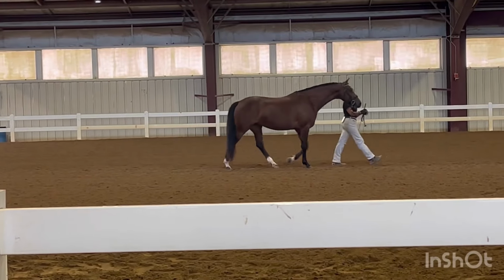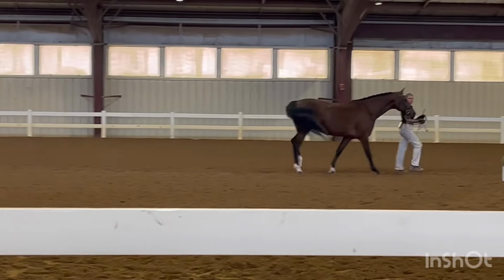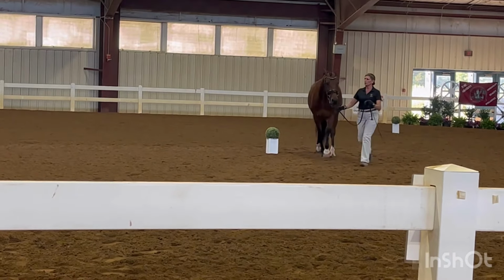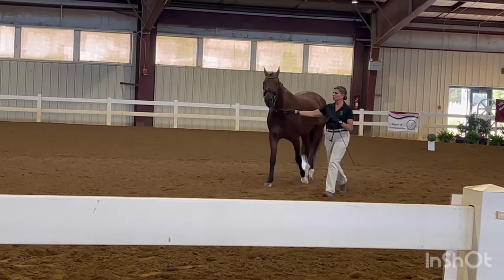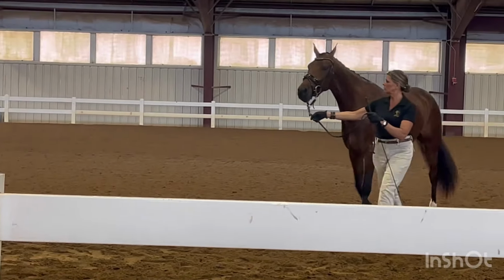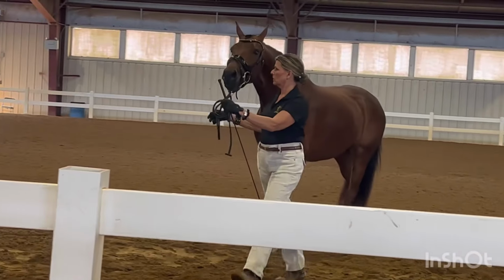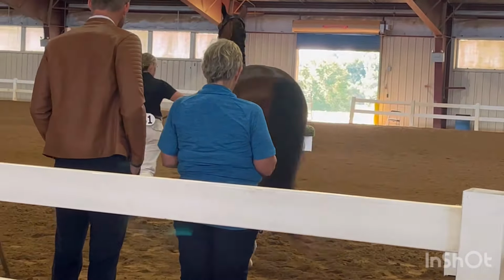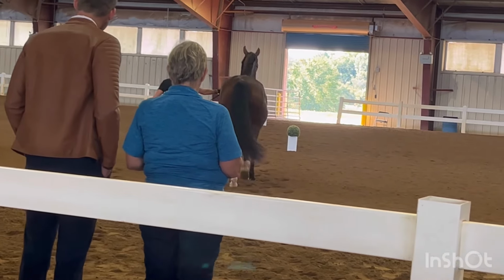She's gonna do the walk. We're watching you walk away to see straightness. We're watching overall backswing. We're watching you walk straight towards us. So if you notice the handler gets out of the way and shows the horse to the judge, completely straight. You're coming to tell me how to go. She's gonna turn, smile at the judge. The horse is gonna show up and then step to the trot. Again, we're judging straightness here.